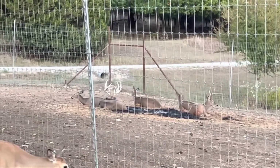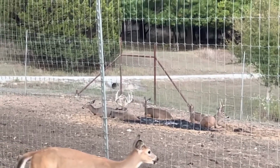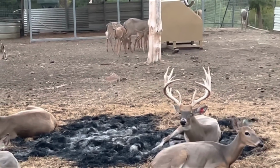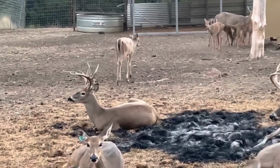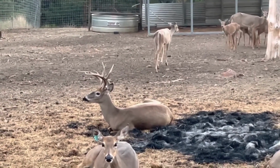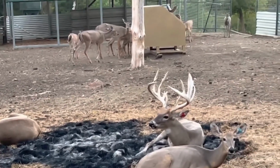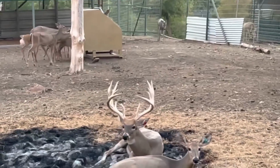Let's walk over there and take a look at those bucks one more time and see if we've got light enough to go look at Prince Charming. I don't know what the deal is, but it seems like Snoopy, he got up and moved, but he just moved over to a different spot in the burnt hay. They just seem to like that for some reason or another.